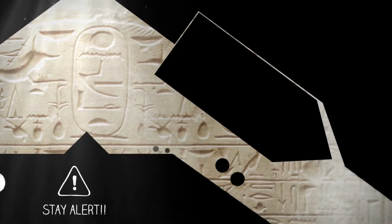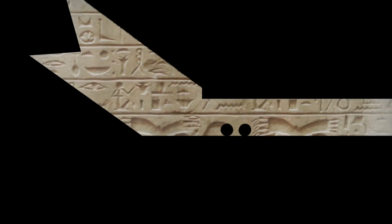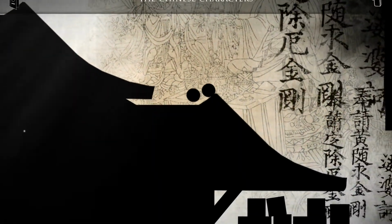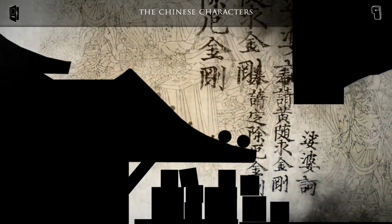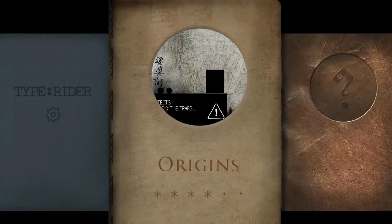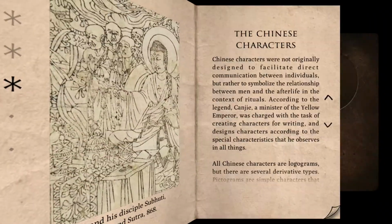This is fun. You guys probably think this is super boring, but I think it's kind of fun. Oh, ancient Chinese characters. I don't know why I said it like that.